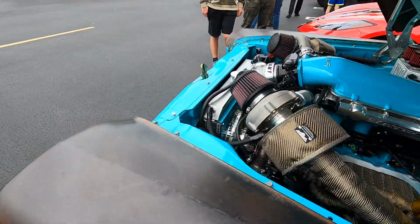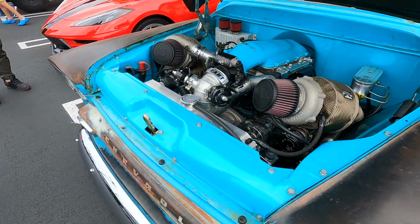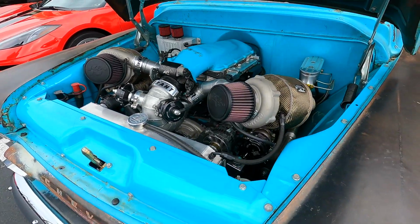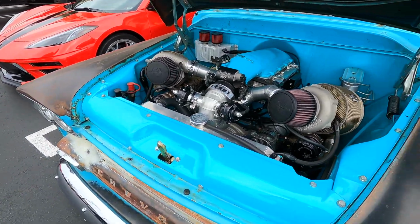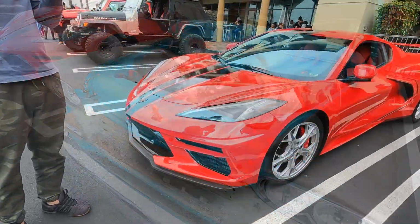Under the hood, have a look at that. LS. Couple of blow-off valves on the front, a couple of turbos as well. Really nicely done. I bet this thing sounds great. Very cool.